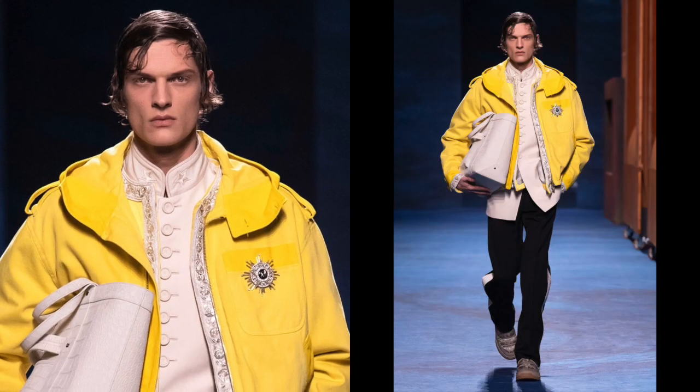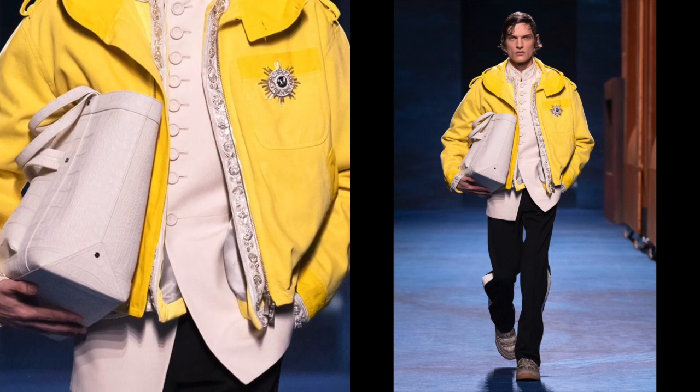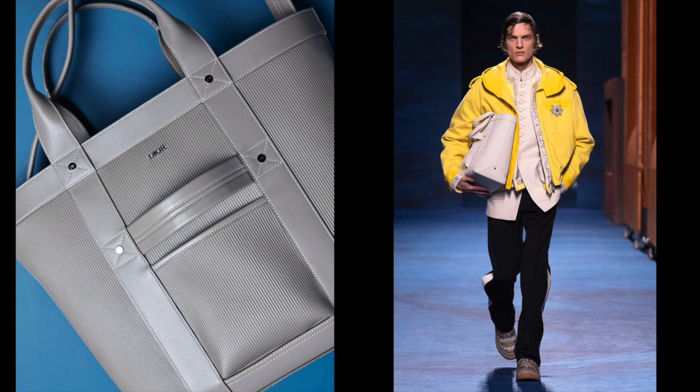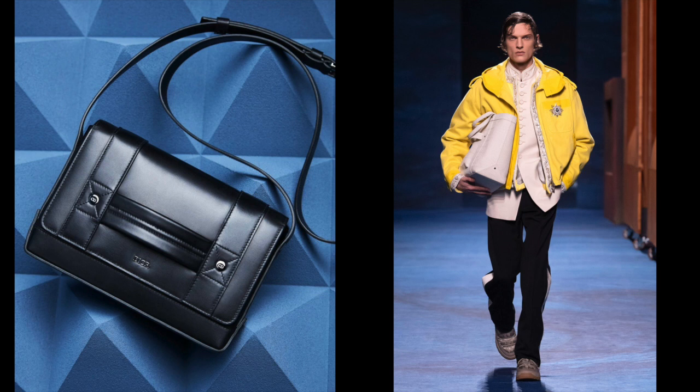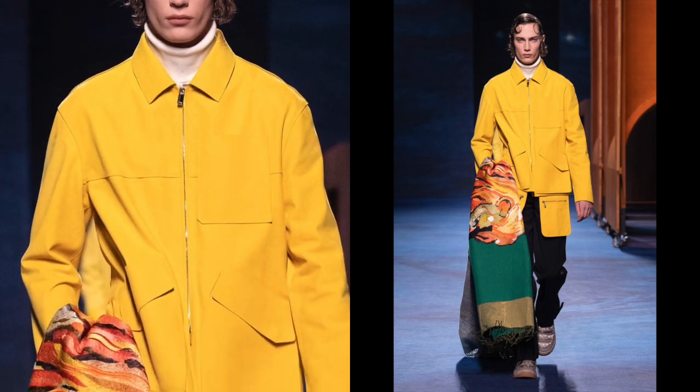Yellow was probably the brightest color used throughout the collection because it's something that I think is used in Peter Doig's work. And he has a tote bag, but it has that hand strap in the front. And then this hand strap is also being used in a smaller crossbody bag or messenger bag. For this look, another bright yellow is being used.